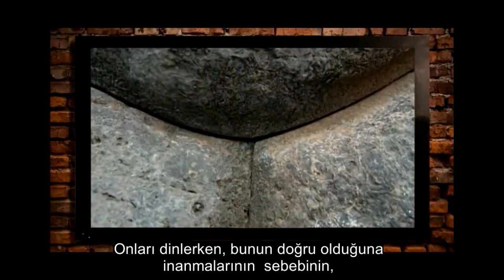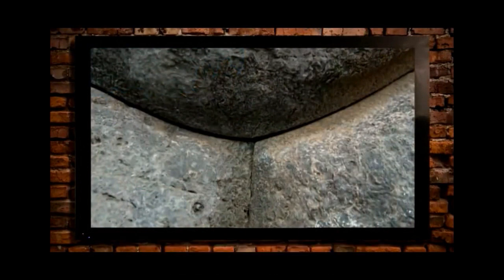Notice as we listen to them build the case for this, that the reason they believe this is true is based entirely on the way the stones look.